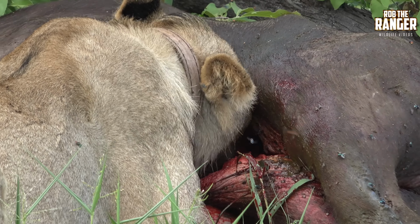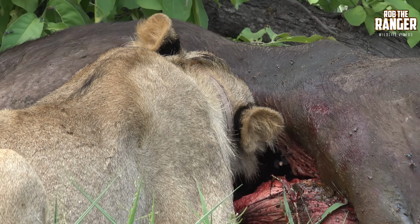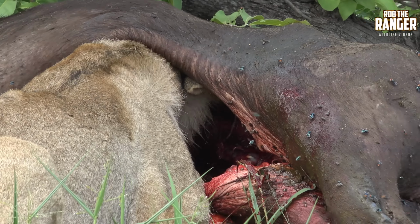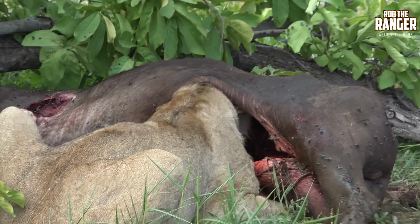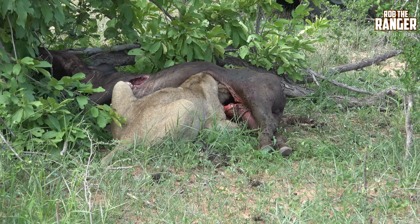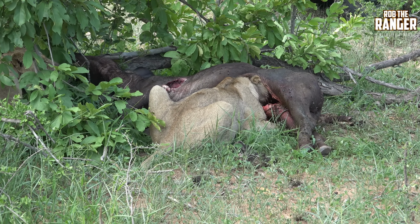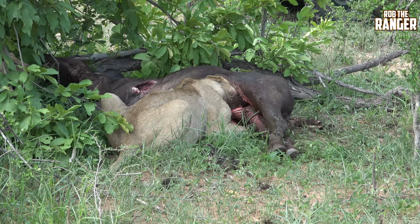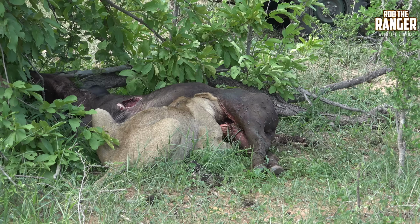Flies already busy there. Flies have got to try and lay their eggs and get them hatched out and pupated before the lions finish off all the meat. So if the lions leave, then the vultures come down, and the vultures will eat the maggots as well. So they need to get that whole life cycle finished in the first day. Wow. They'll be very busy in there.